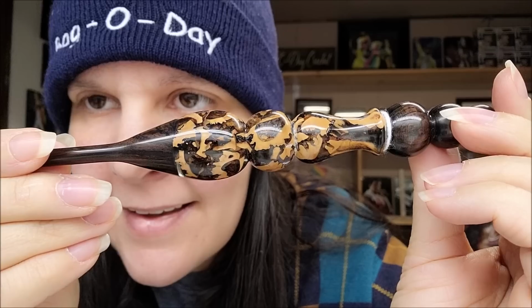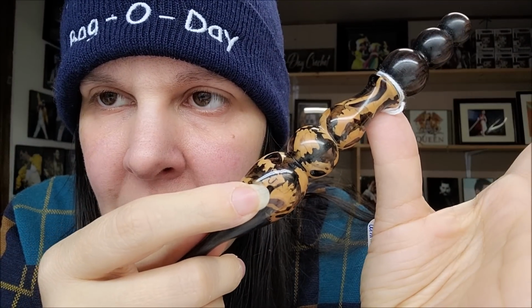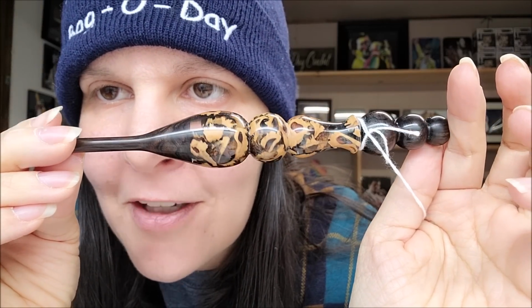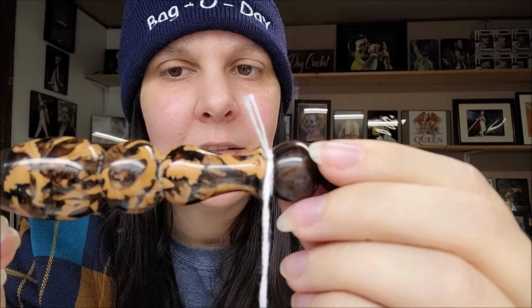With African blackwood. Okay, so this is made out of walnut shells. See that? That is a pretty hook. There's my mark, the J of Bagoday. I love that wood that I chose to go with that. That is an absolutely beautiful match together. Oh, look at them walnut shells. I love this one a lot. I think the end I chose on that, like I said, is just perfect. That is a perfect combination.